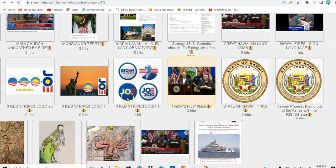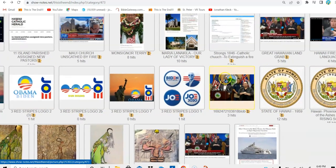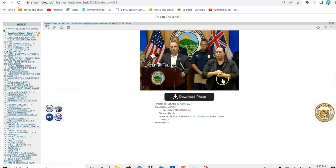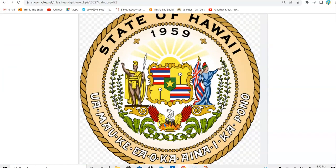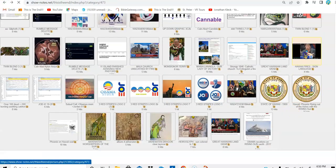So how many rising suns do we have? Well, let's see. We have the cult of Subud. We have Obama. We have Joe Biden's logo now. Rising sun, rising sun, rising sun. Now we have a rising sun right here. And then we have the rising sun on the state seal as well, with the phoenix rising. No big deal. Okay, hopefully that didn't totally glitch out. Looks like here come the attacks.